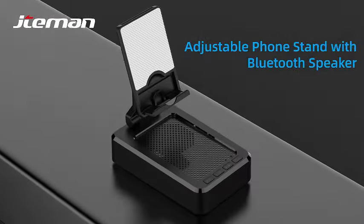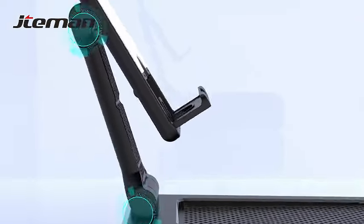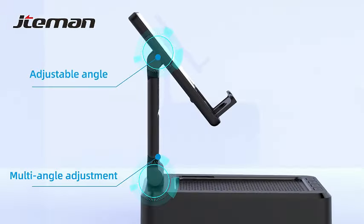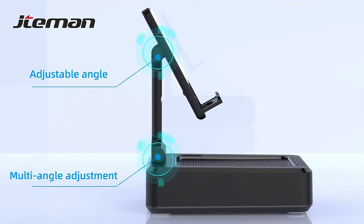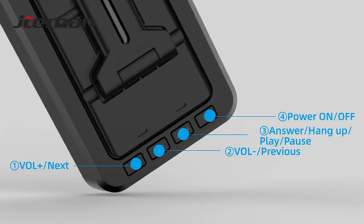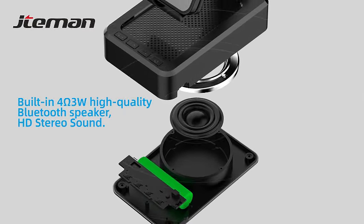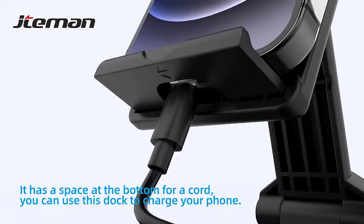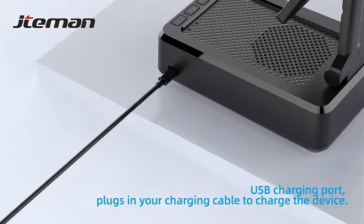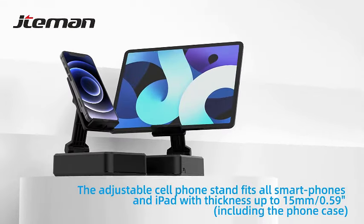Introducing a versatile cell phone stand featuring a built-in wireless Bluetooth speaker and an anti-slip base. Experience HD surround sound that's perfect for both indoor and outdoor use. Ideal for your desk, this stand is compatible with iPhone, iPad, and Samsung Galaxy devices, enhancing your audio experience wherever you go. Elevate your phone setup with the convenience of a wireless speaker, ensuring a seamless blend of functionality and style.